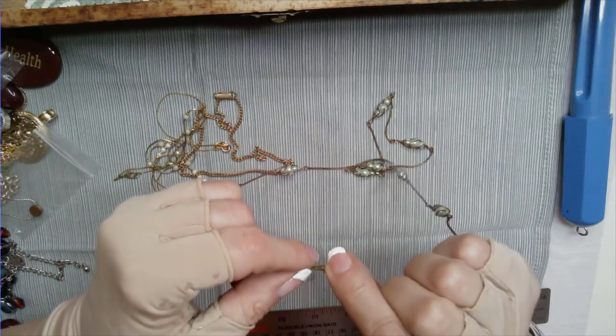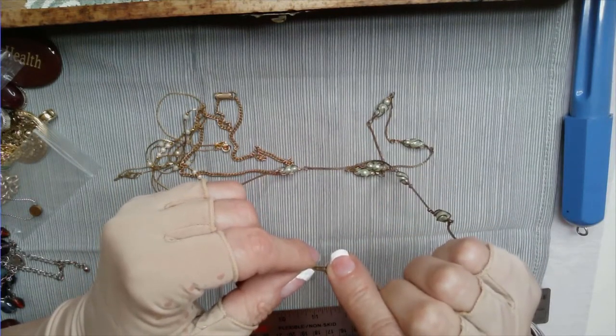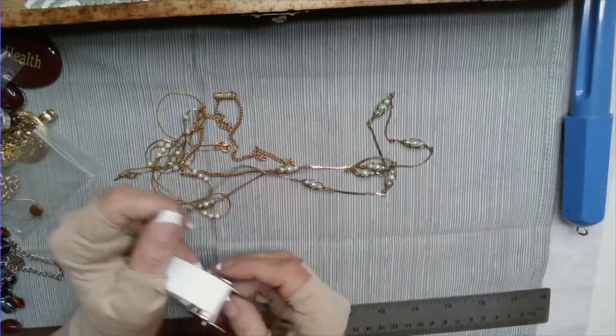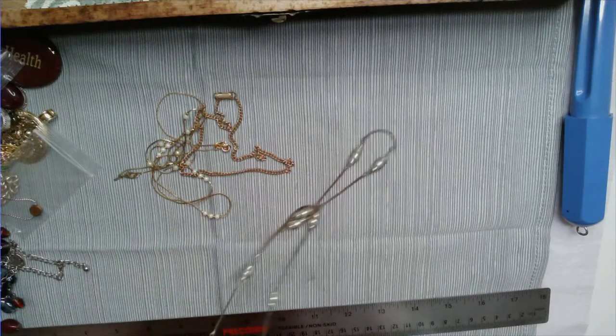This is a, I was going to be able to pull it off. Usually in the afternoons, my eyes are a lot better.